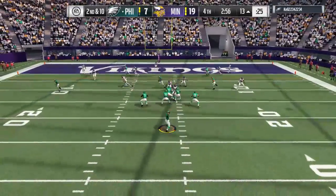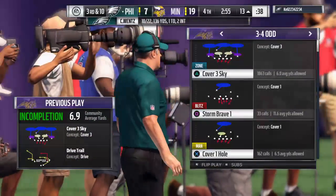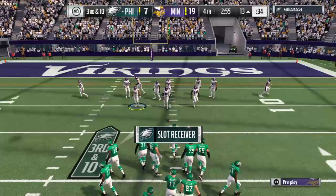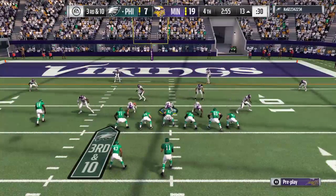Wentz will try again on 2nd down. And incomplete there. A nice hit jars the ball free and brings up 3rd down. Now play number 7 of the drive as they're looking at a 3rd and 10. Let's go.